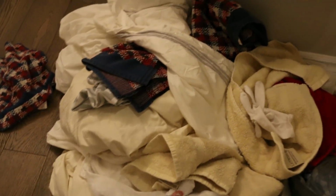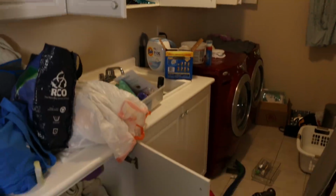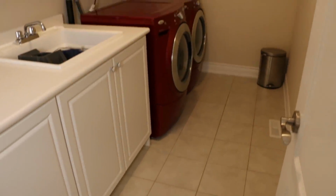I feel like I know where everything is, I know what I have, and we recycled a bunch of things, donated a bunch of things, and also got rid of things that were expired. And this is what the place looks like now. You guys can see it's nice and organized, and I think it'll stay this way. If any of my other declutters are any indication, it should stay like this.